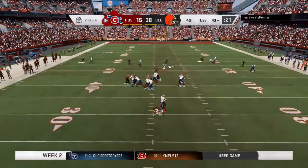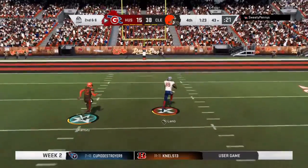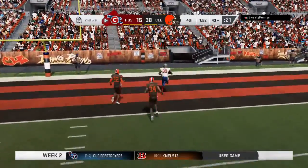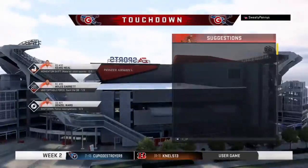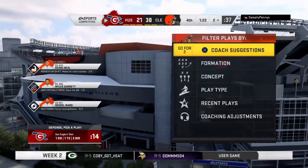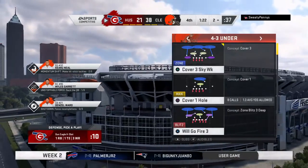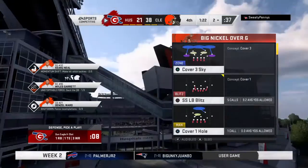2nd and 6. He's going to let it fly. It's caught inside the 25. And he's in. Touchdown, Houston. A big play there, his 2nd touchdown on the season. And his guys are able to cut into that deficit.